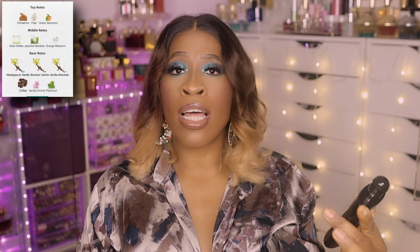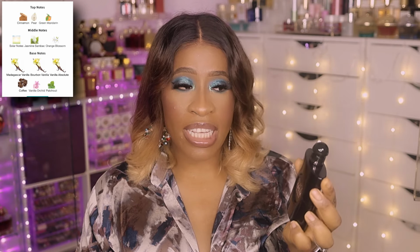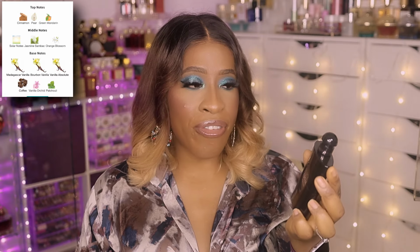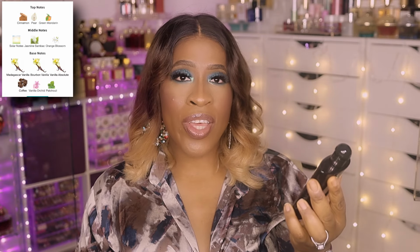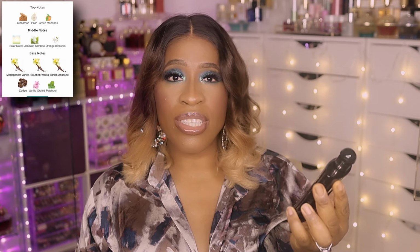This has coffee in it as well, but the coffee is not overtaking the fragrance. You're mainly getting a lot of vanilla, and you're getting some hints of patchouli. The patchouli is not barnyard or earthy in any way. It just kind of gives a little more amplified effect to the fragrance. Because one thing that Black Opium lacks is longevity, projection, and sillage. And this one definitely packs a punch in those three categories.